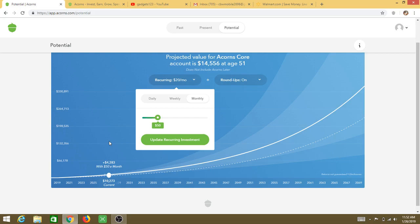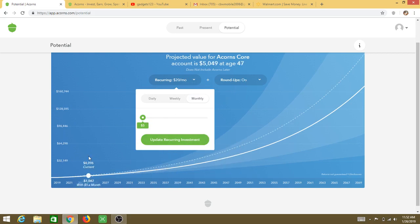So again, that's a projected value depending on the recurring investment, and also depending on the roundups. They give you a projection of how much money you're gonna get. And this is something cool you could look into. If you're starting from scratch, you could change this to what if I just invest $5 and then I'll do my roundups, how much money am I gonna get at a certain age.